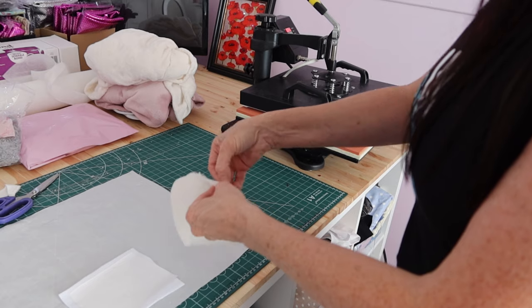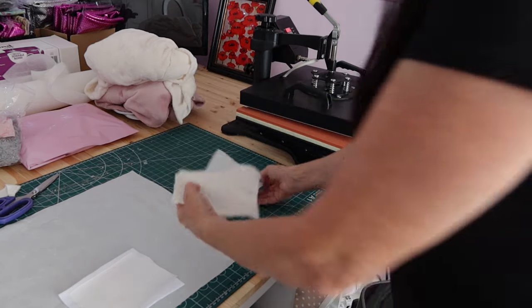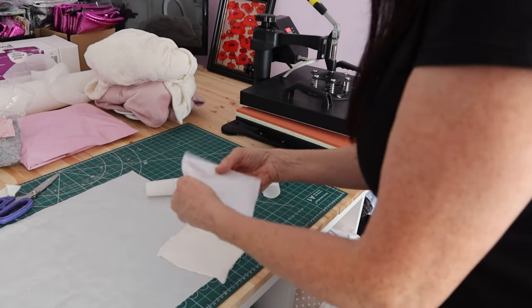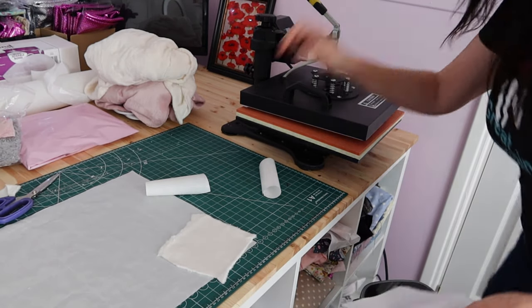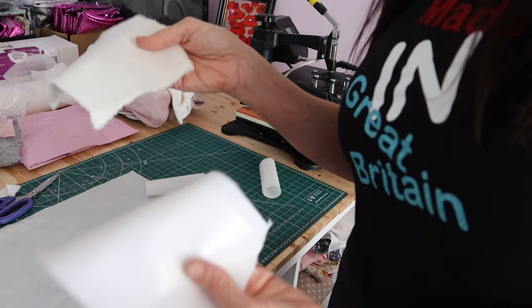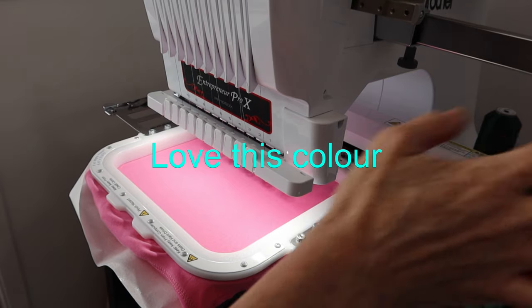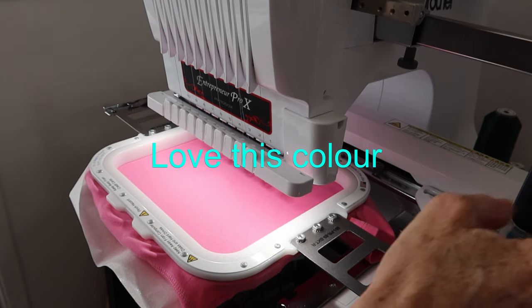Okay, so peel that off. There we go. That's that, and again that one. There we go. So we have. I'm going to turn the heat press off because I don't like it left on all the time. It gets too hot in here. So we've got that. Let's go back over to the machine now. Right. Let's get our thing going.